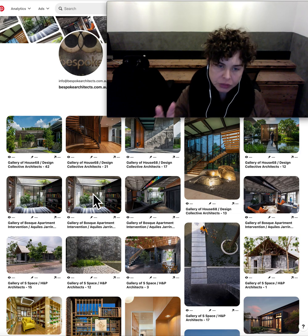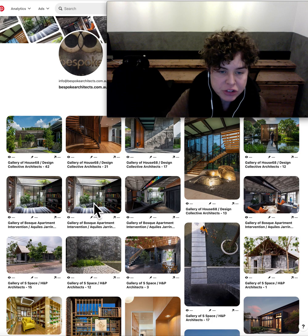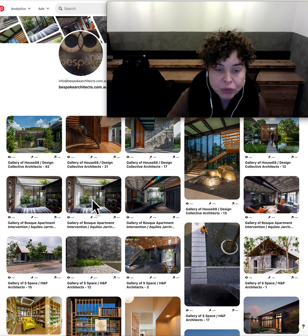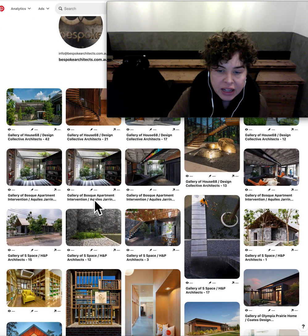So what potentially could feel like quite a dark and crowded space actually feels much larger and much lighter than it probably is. So I just really liked that design element of that gallery of an S space, I really liked that.